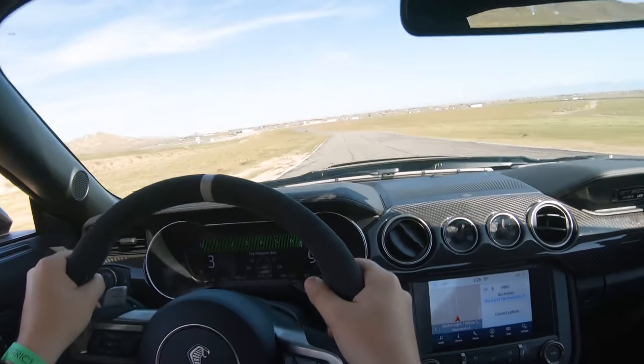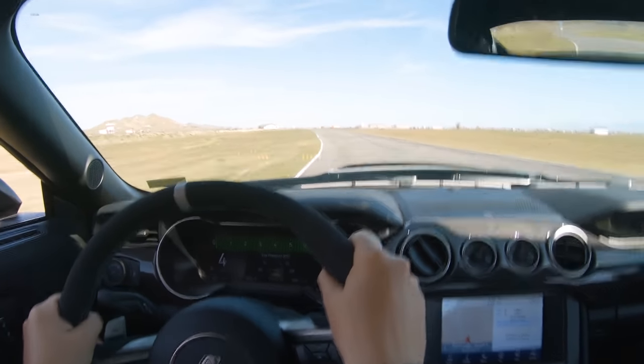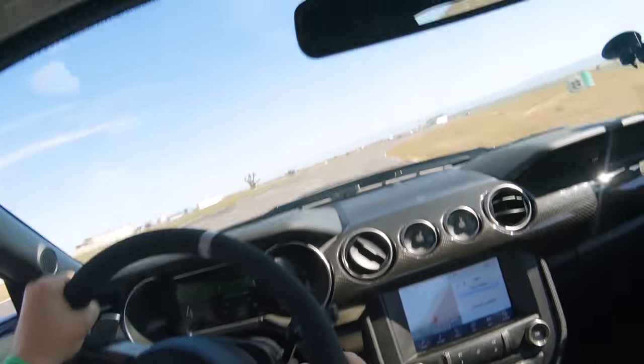Is it more confidence inspiring than the Shelby GT350? I would say no. I would 100% say no. Do I still like it? Of course I do. This car is amazing on the racetrack. It is so good. Now let's move on to the C8 Corvette.